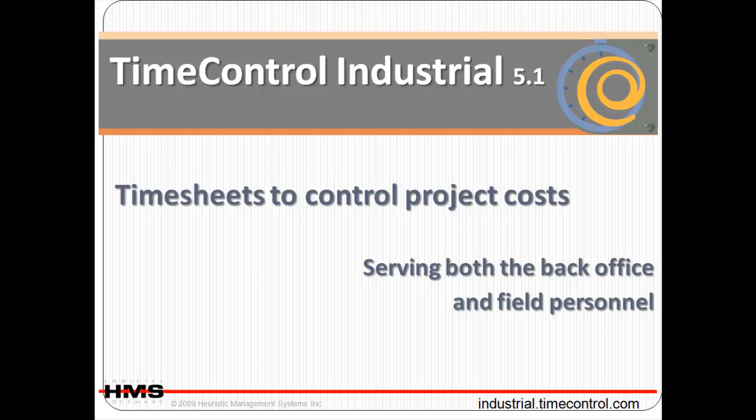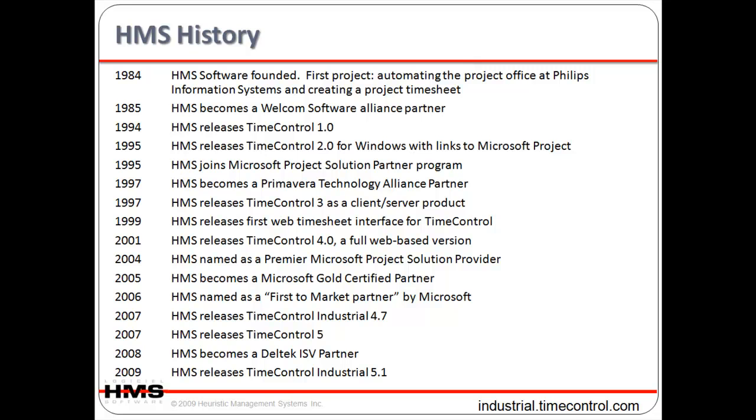If this is your first visit to the HMS Software website or your first look at one of our webcasts, let me take a moment to introduce ourselves. HMS Software has been in the enterprise project management and enterprise timesheet industries since the early 80s. We've partnered with companies like Deltek, Primavera, and Microsoft. In 1994, we made TimeControl a commercial product, and TimeControl has been distributed around the world since that time. And in 2007, we released the very first version of TimeControl Industrial.